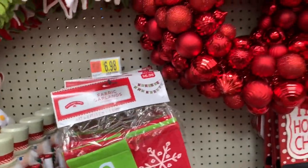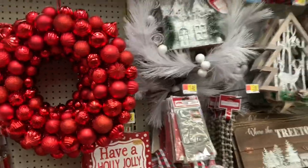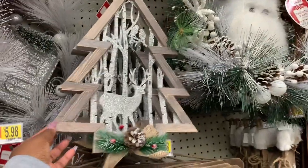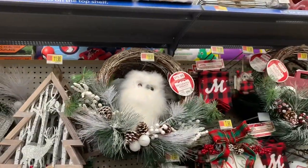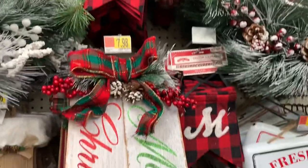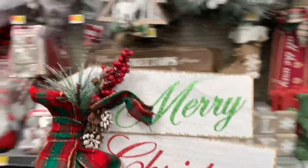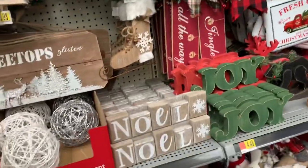Then they have this garland here. It says Merry Christmas for $6.98. This beautiful red wreath is $21.98. That's a pretty wreath too with the church house inside of it. It's $19.98. And they have the deer inside of the tree for $11.98. The owl, the white owl, that one's $20. The Merry Christmas garland. Well, this is cute. So they have it in this one, the Merry Christmas, the green and the red. And then they also have it right there in the black and white.